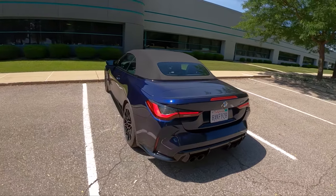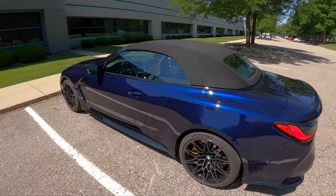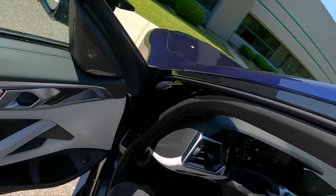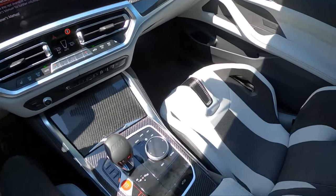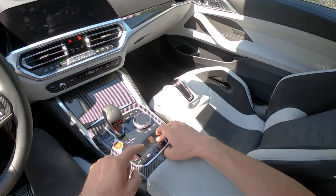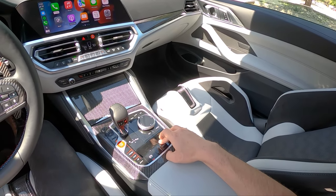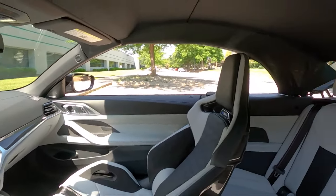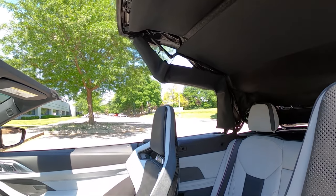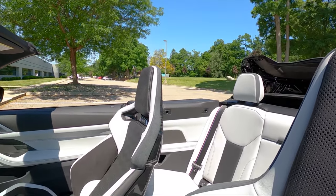It looks pretty decent too with the top up. Let's fold that down and see what it looks like in convertible form. So you've got this little button down here right next to the parking brake. I did accidentally hit the parking brake button a couple times this week while driving. You can fold this top down at speeds up to 31 miles per hour, which is pretty convenient.